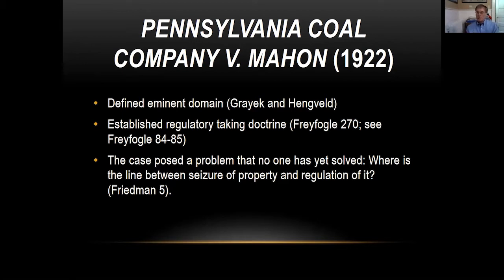So it was all a physical taking. With Pennsylvania Coal v. Mahon, it became a regulatory taking doctrine. So that the state, in regulating your property, your use of your property, access to your property, could then take your property without compensation. Well, with eminent domain, they would have to give you compensation. With a regulatory taking, there wasn't compensation.